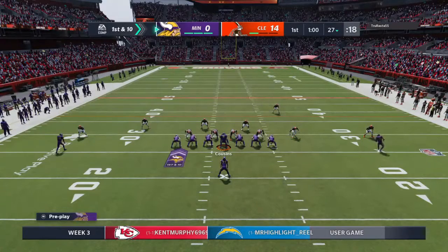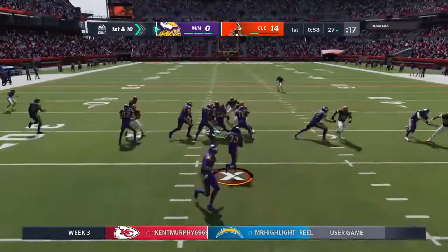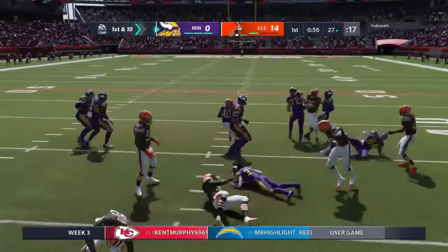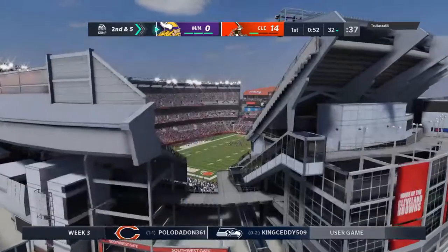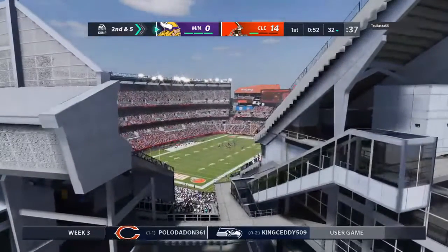So they have to decide, do we even need to change game plan? Or do we just need to execute better and try and get back in this game? And he'll push his way forward to about the 32. Give him 5 on the carry there, and it'll be 2nd down.